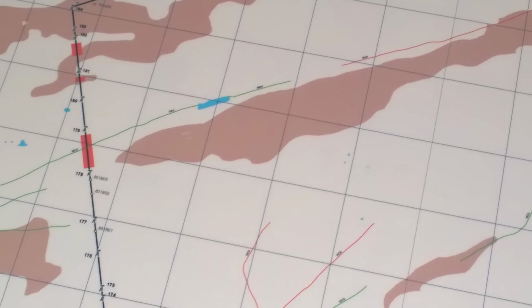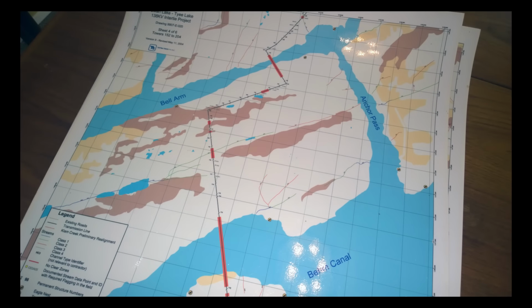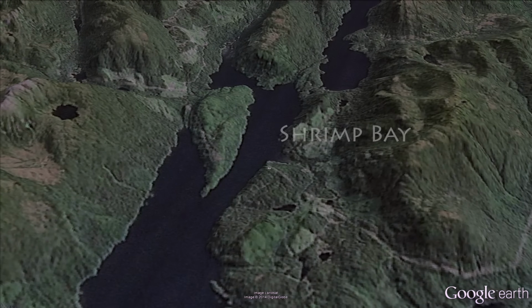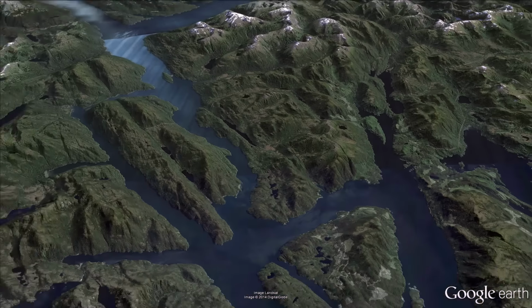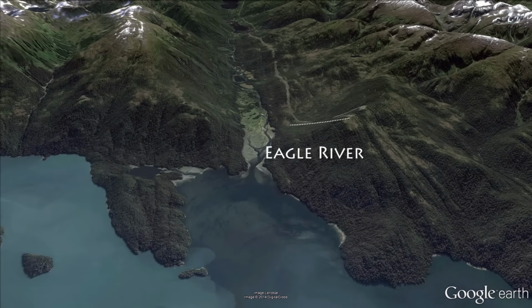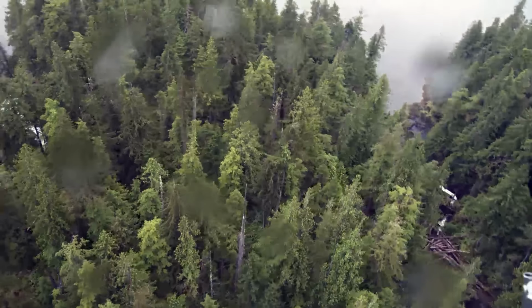The final route design specifies 243 individual pole sites over a 57-mile running length. Near world record spans were needed over water crossings in 2 sections. First at Shrimp Bay with a span of over 4,200 feet, and the longest at Eagle River at a whopping 6,890 feet.